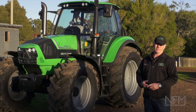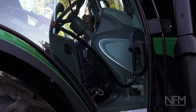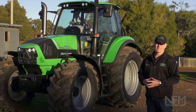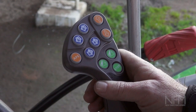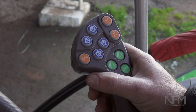It's obviously got all the trademarks of the Deutz tractors in that lots of glass, fantastic visibility, great creature comforts inside the cab, and all the colour coding of the features that Deutz is renowned for. But what I really loved about it is the 6-range 4-speed transmission, so we have 24 forward and reverse speeds, and there's creeper mode as well, which takes it up to 40.